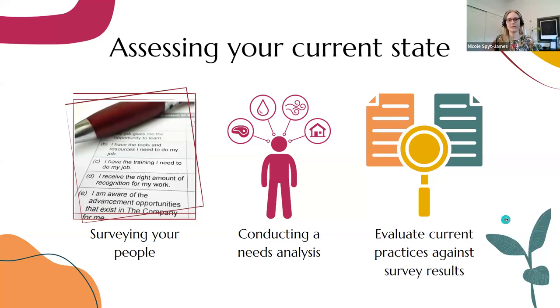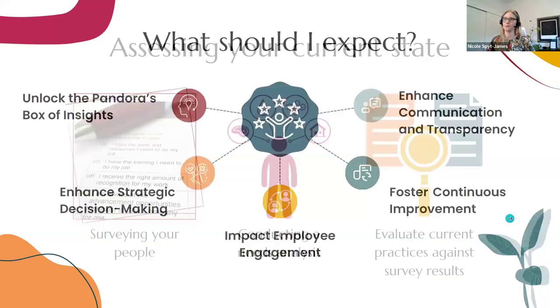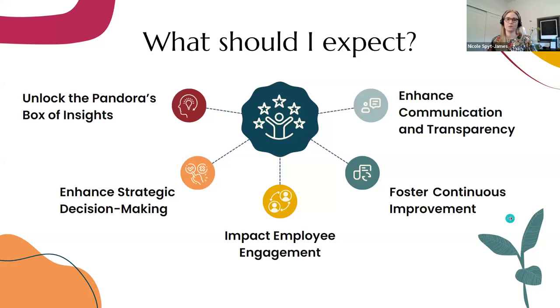What are we doing right now that our employees are telling us that we need to be doing better? So those are kind of two sides of the coin. What are we not doing? What are we doing that needs to be done better or differently? And then what should you expect?